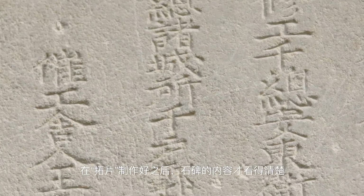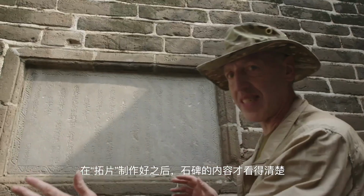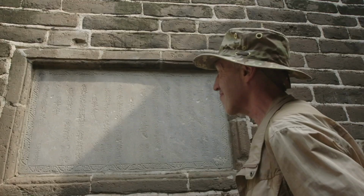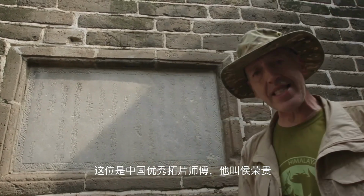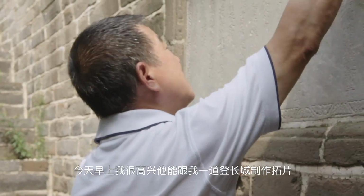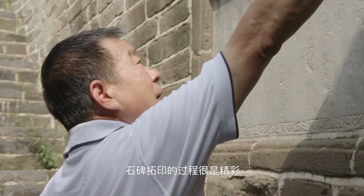The contents of the tablet are best read after a process of rubbing it. Here in China they have a very long tradition of making rubbings of stones. Today I have with me one of the best stone rubbers in the whole of China, Mr. Ho Rong-gui. I'm thrilled he's marched to the top of this mountain this morning to make this rubbing, and it's a wonderful process.